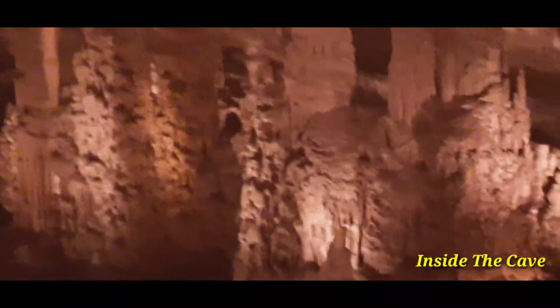One of the tourist spots in Israel. The Soreq cave, which Israel takes great care of.